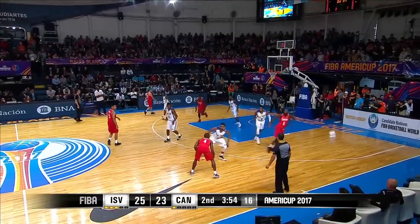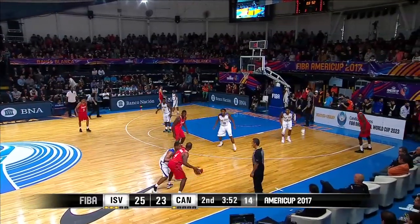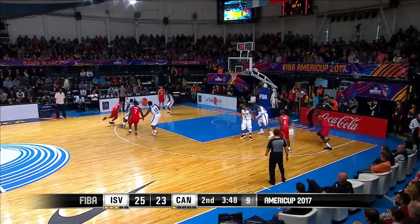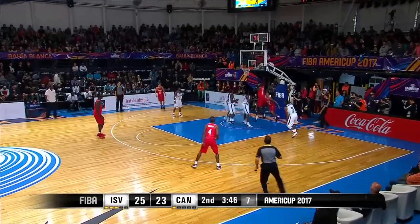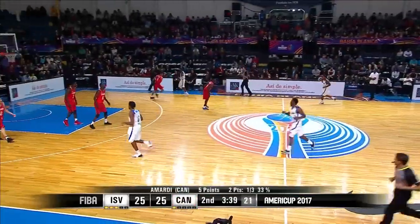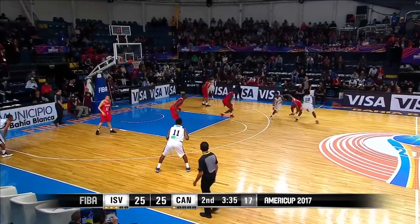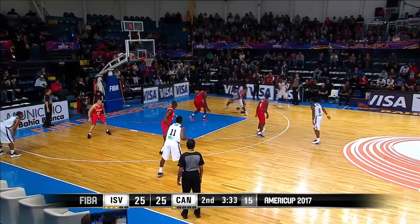Handling with the ball to Anderson. Taking it the other way. The pass, good movement for Canada. Very good combination. Yeah, and the layup for Amardi. But Hanlon was the one that created that play for his teammate with the dribble penetration and the very good pass.